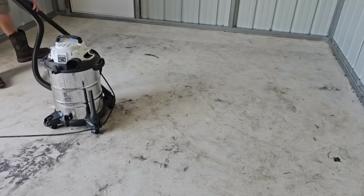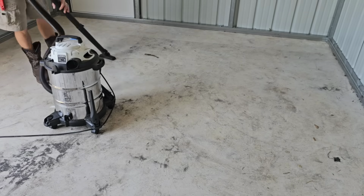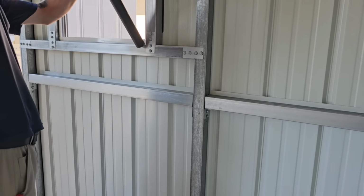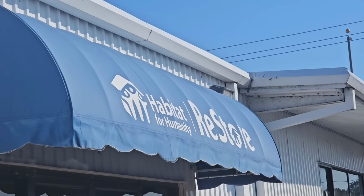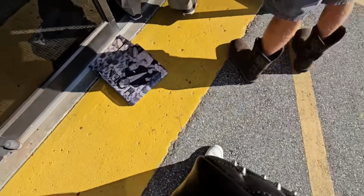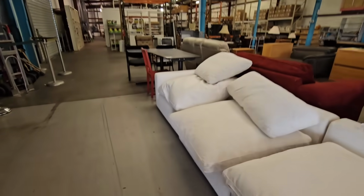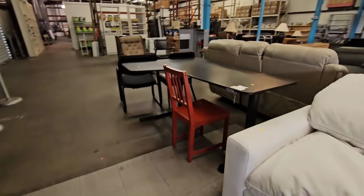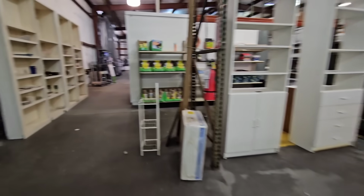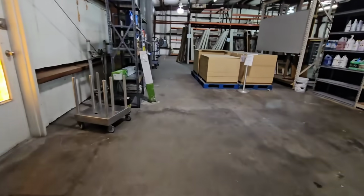So first off, we are going to do a little cleanup because, as you can see, there's metal shavings everywhere and it just flies up in the air because it's so fine. So we shop vacuumed all that up, and then my husband and I went to the Habitat for Humanity to look for French doors. We wanted to see if we could find one in the size that we needed, cheaper. I figured it was worth a shot. I love this store. They have really great prices on building materials. Their furniture is typically overpriced every time I go in there, but the building stuff in the back is cheap.